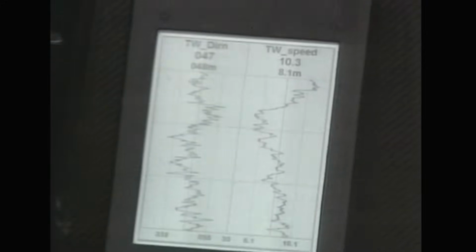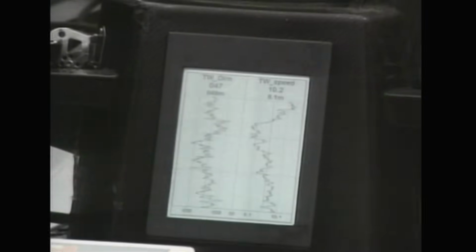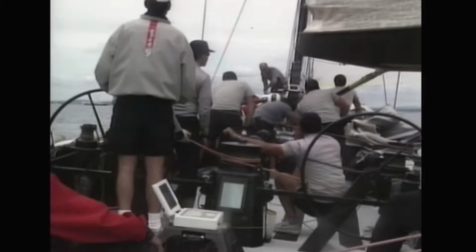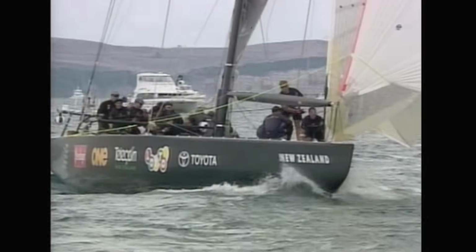That's their true wind speed there and true wind direction. On board, I suspect Prada. I'm not actually sure which boat it is, but that's what they're looking at. You can see the wind tracking there, not only in speed but also in direction. It is Prada. Great shot from the camera there. Here we go. Here comes the spike now.